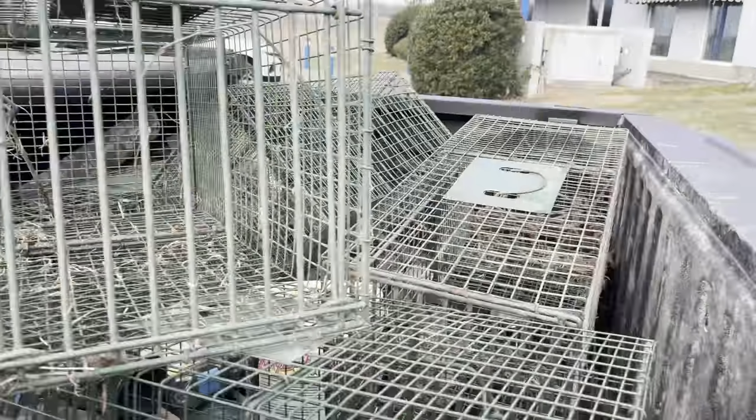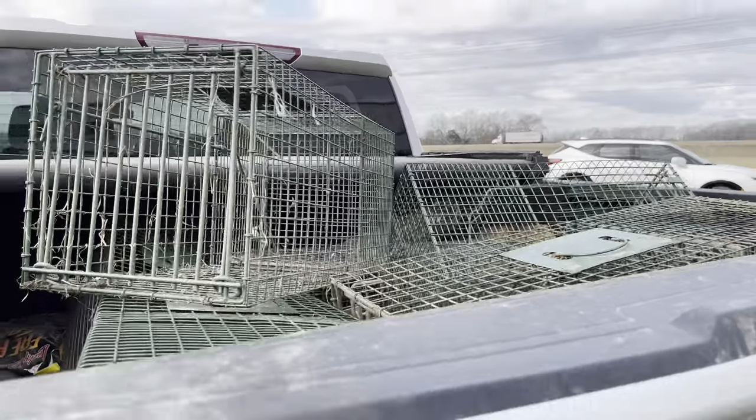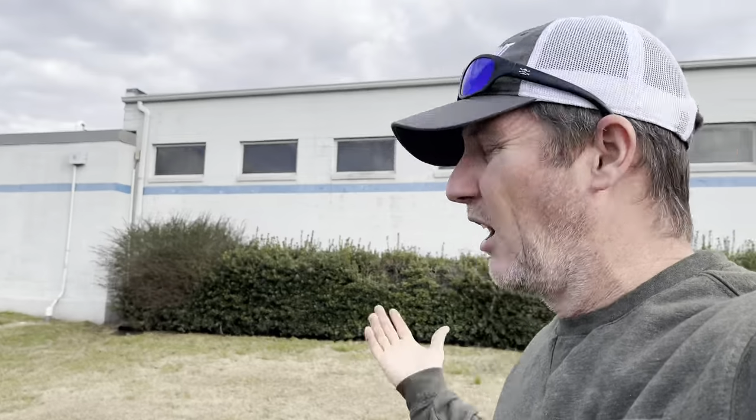But anyway, got all them Duke cages lined up in there, and hope you enjoy. Hope you kind of understand how to trap some skunks and understand that I'm a nuisance trapper. When things are a nuisance, I come in to make sure they're not a nuisance to anyone or any business or anything. Don't understand it, all I can do is explain it to you. Not my job to make you understand.